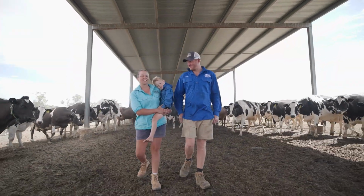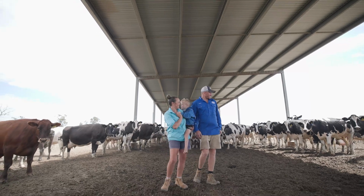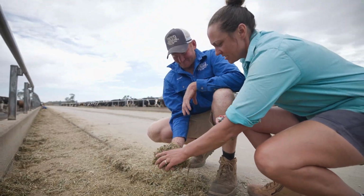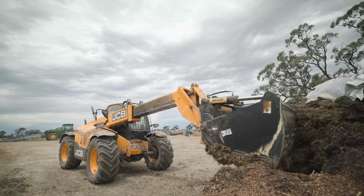So one of the big bonuses of having the cows on the Drylot is the feed production and the quality of feed we can produce off irrigation country. And we get 30 dry tonnes to the hectare between corn, cereals and pasture off that 120 hectares for the year.